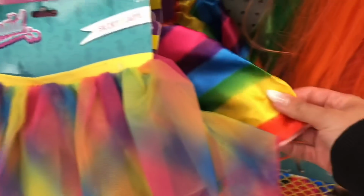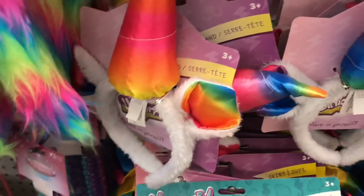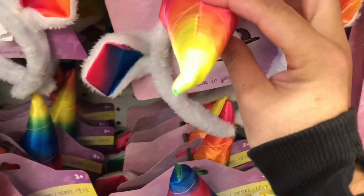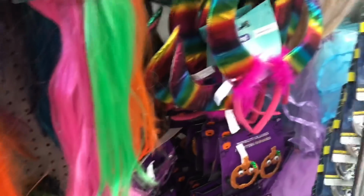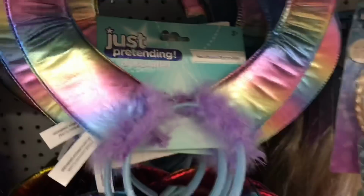Last year I used this one here for a unicorn, but this one is even nicer. I used a headband just like this and the little tail, and it was perfect. Oh, look at these new horns. I wonder what you could dress up as.